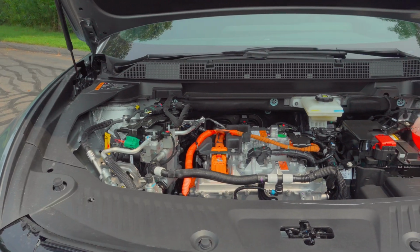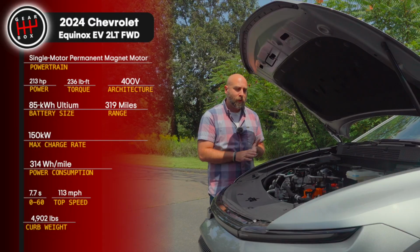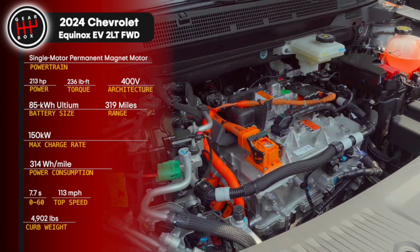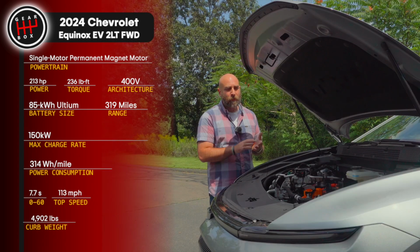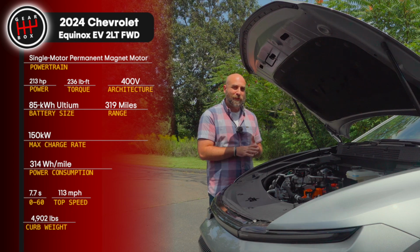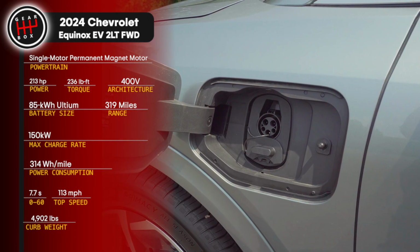Since I'm a creature of habit, we'll talk about the powertrain while we're here as well. 85 kilowatt hour battery in this one, 319 miles of range is the estimate for the front wheel drive version, 285 miles of range in the all-wheel drive version. I've got the front wheel drive here, and when I'm fully charged, it's telling me about 328. So the estimate might be a little bit low on this one with that 319.